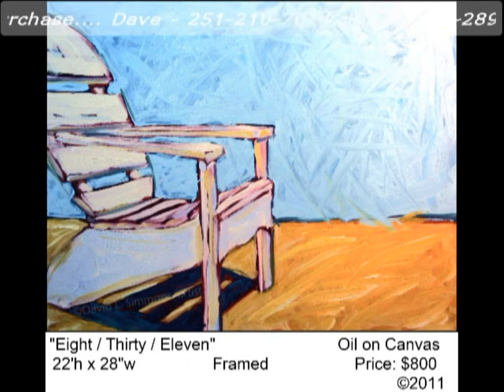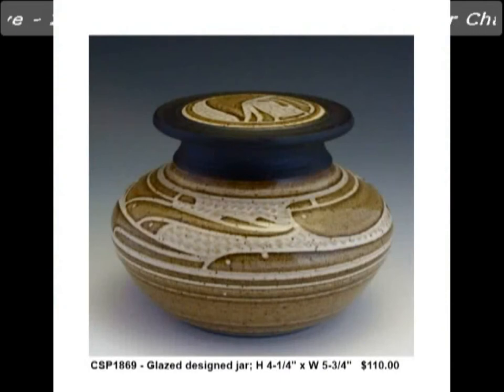Okay, next one, Boudreaux. That's one of my covered jars that probably was done last year. What you've got is a design covered jar with a satin matte glaze, and the lid is a black slip. So that's one that's for sale. I think the price is $110 on that.